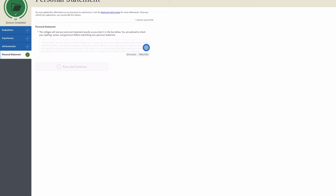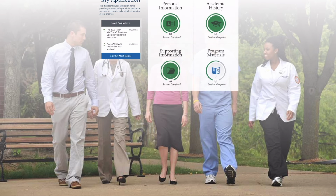And for this, you get 5,300 characters, same as the AMCAS, which is for MD. You get 5,300 characters to basically say, why do you want to become a doctor? Why do you want to attend medical school? So it's a very exciting and important section. So this is all information that you should be filling out.